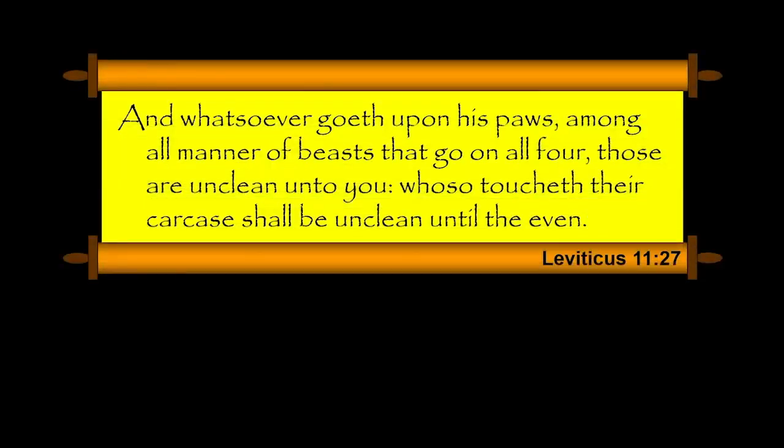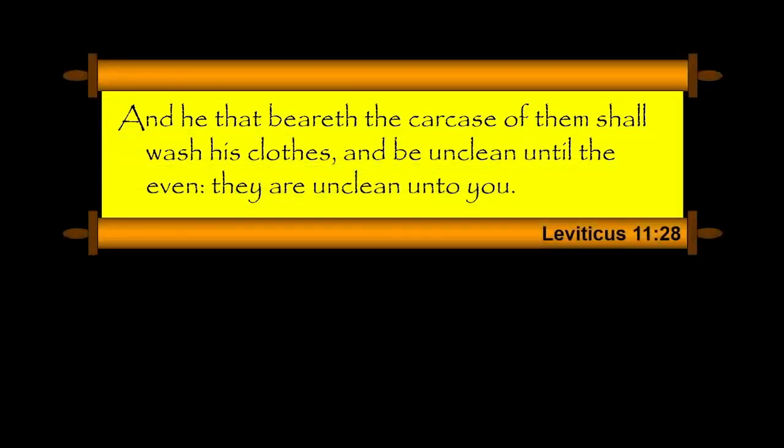And whatsoever goeth upon his paws among all manner of beasts that go on all four, those are unclean to you. Whoso toucheth their carcass shall be unclean till evening. And he that beareth the carcass of them shall wash his clothes, be unclean until evening. They are unclean unto you. Now there's a very important principle that's going to be laid on us here.